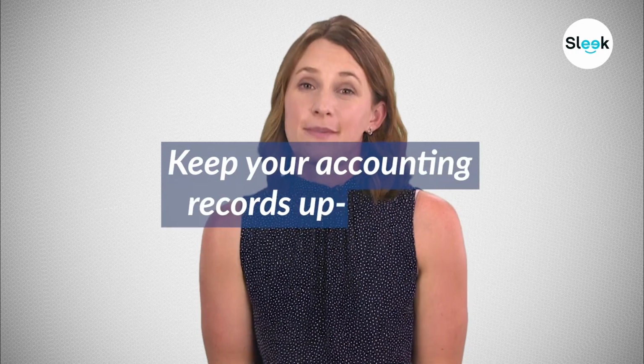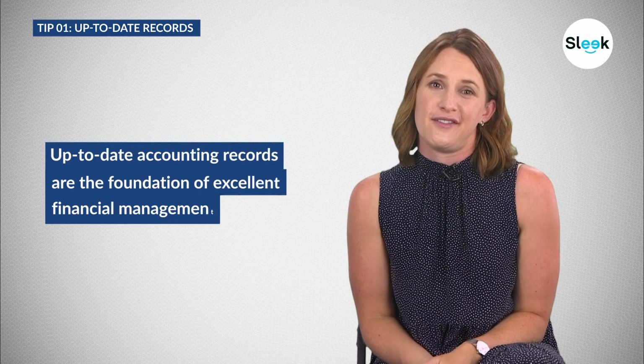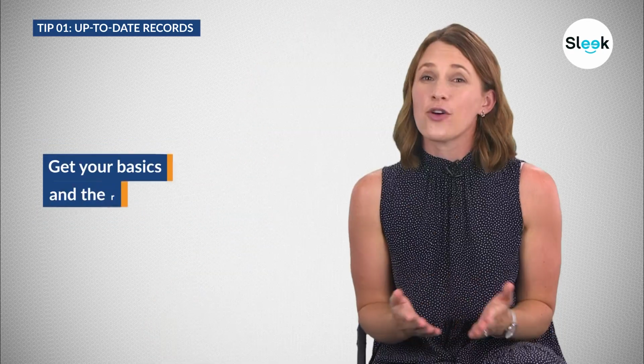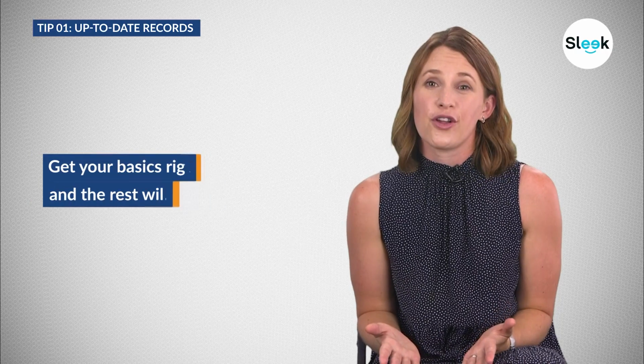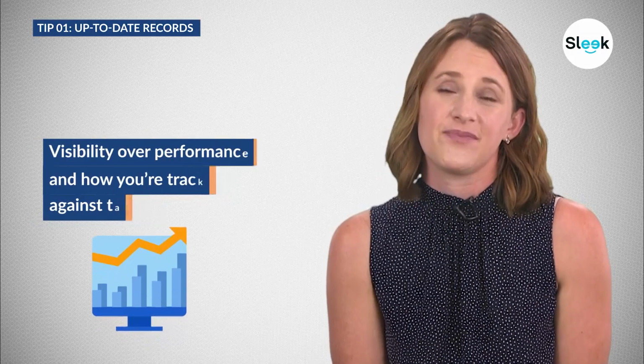Our first tip. Keep your accounting records up to date. Up-to-date accounting records are the foundation of excellent financial management, which is why I'm touching on this one first. Get your basics right, and the rest will follow. With up-to-date records, you'll always have visibility over performance and how you're tracking against targets. If you're off track, you can quickly change tactics.